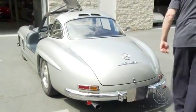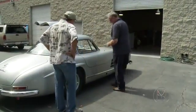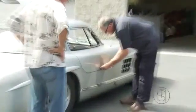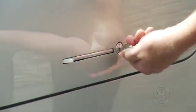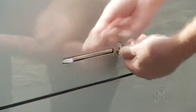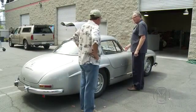All right, we're looking good here. We'll just check to see that this locks from the outside. It feels like it does, and it does. Good. All right. But the fit on this car is excellent, so it really is nice.